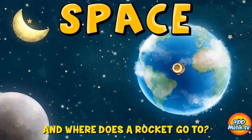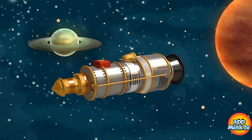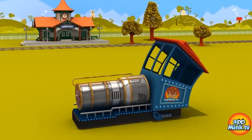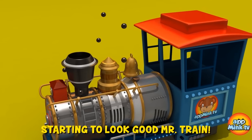Where does a rocket go to? Space. Great work! Look at that! The rocket was actually part of the train! Starting to look good, Mr. Train!